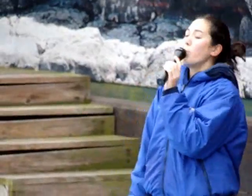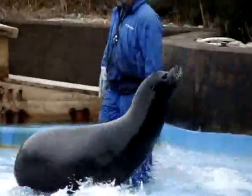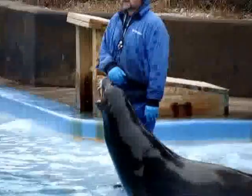Osborne and Fonzie were both born at an aquarium, but their wild relatives can be found living up and down the west coast of the United States. Sea lions are very social animals and can be found living in large groups called rookeries. Now rookeries can be pretty noisy places.